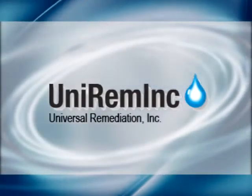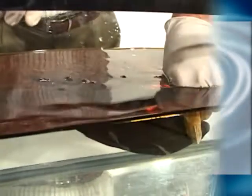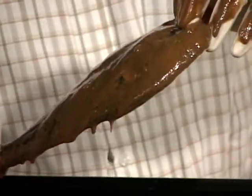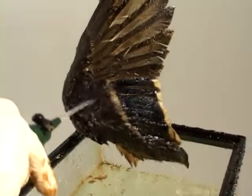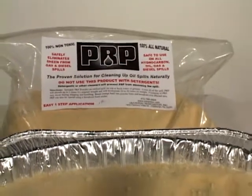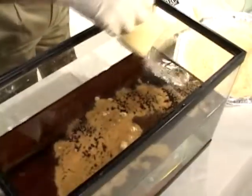Universal Remediation Incorporated. The following tests were conducted to show the efficiency of removing oil from the feathers of a duck that was saturated with crude oil, and preventing oil from adhering to the feathers by using PRP Oil Buster on an oil slick prior to the feathers coming in contact with the oil.